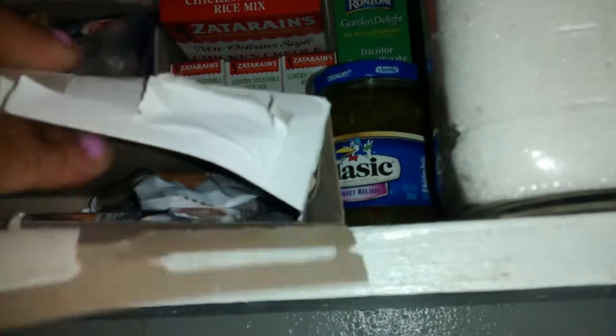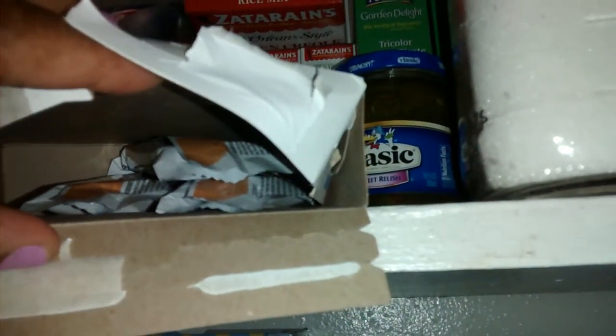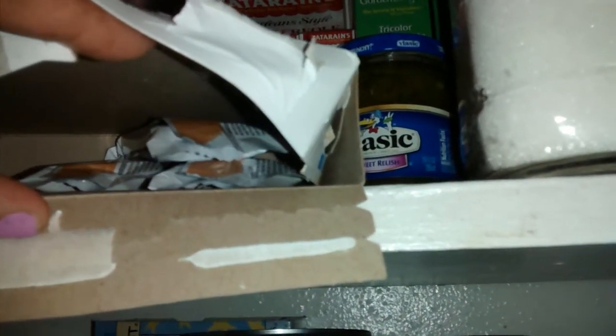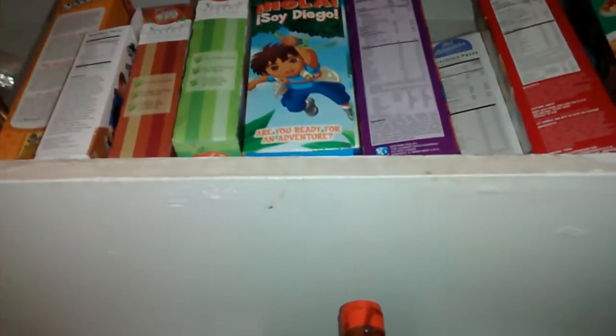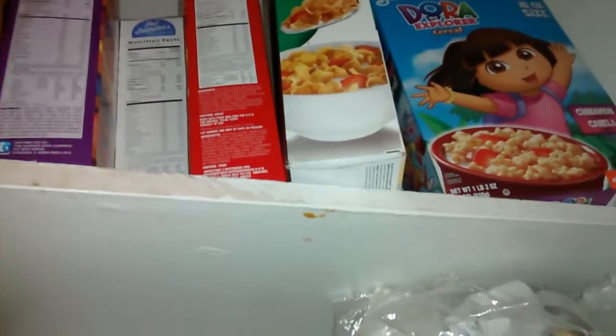And they always have them 2 for $4. So for $4 I always buy at least 2 boxes. And I have to go to a specific HEB because all of them don't carry them, which is odd. So yeah, there's all the cereal up there.